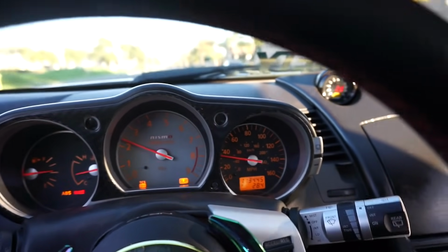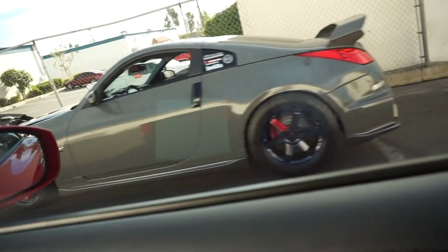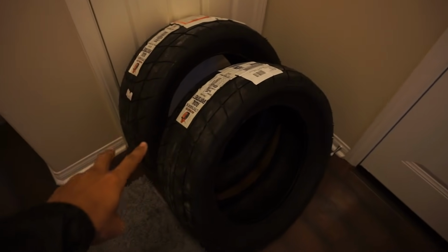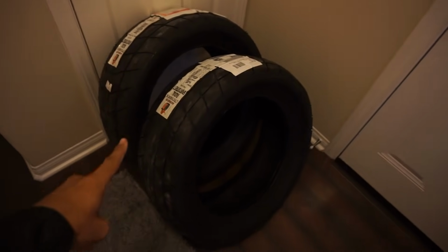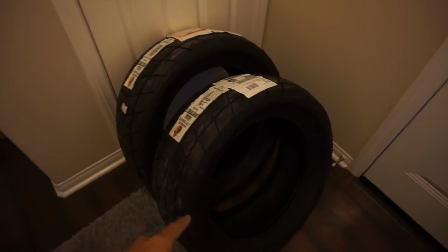Very soon. I'm pretty sure I popped a charge pipe. These are the two tires I was talking about, I was waiting on, that were supposed to be here Thursday, which is tomorrow. I ordered these Monday night and they got here yesterday.